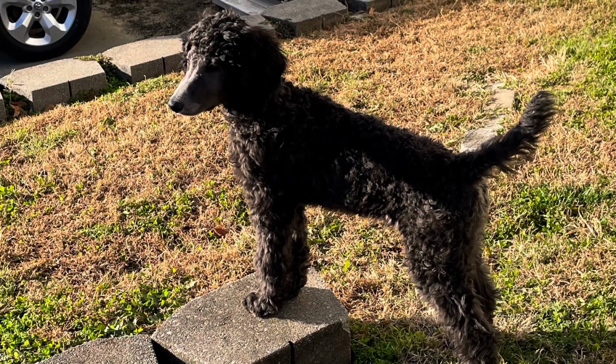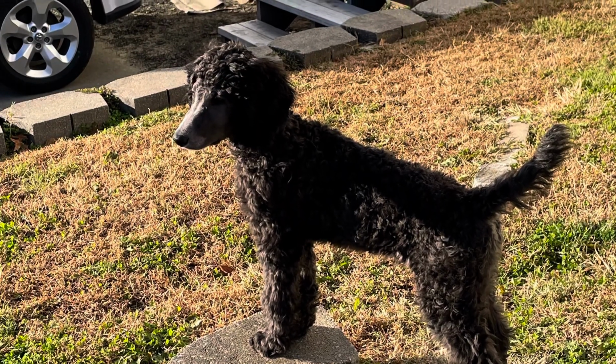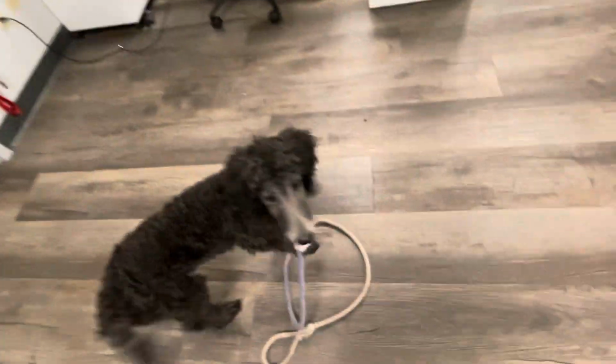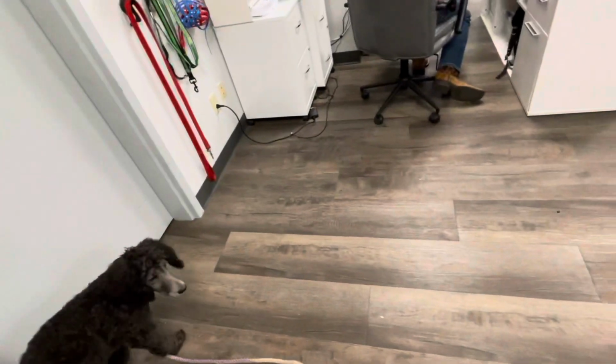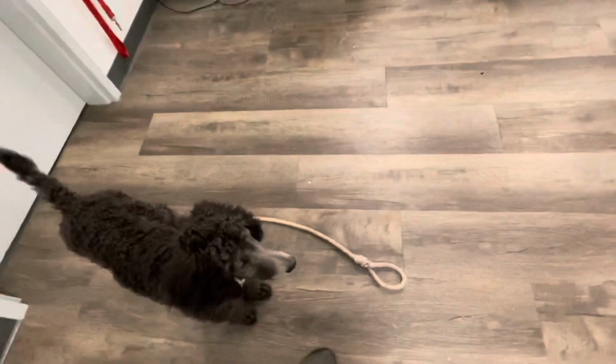I am working with my 13-week-old poodle puppy, Grimm, on the Look at That protocol, also known as distraction, mark, treat. So what you're seeing is that he becomes distracted. I mark him. You see that mark brings the attention back to me, and then I use his food to reward him away from the distraction.